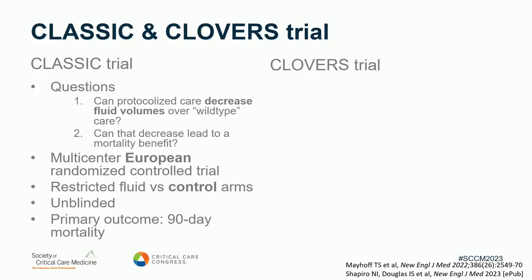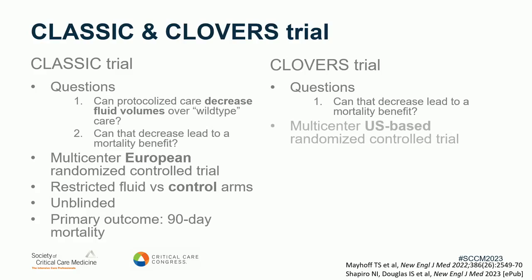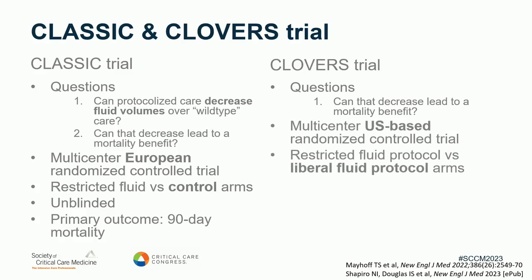Compare that to the Clover trial, and we are fortunate to have one of the primary investigators sitting next to us. If I'm saying anything wrong, you'll let me know. But the main question here was, can a decrease in fluid volume that's given through protocol lead to a mortality benefit? So this was a multi-center US-based randomized control trial. And here, the arms were a bit different. So instead of restricted versus wild type, here it's a restricted fluid protocol versus a liberal fluid protocol. Both patients and providers, again, were unblinded, and the same outcome was assessed here.